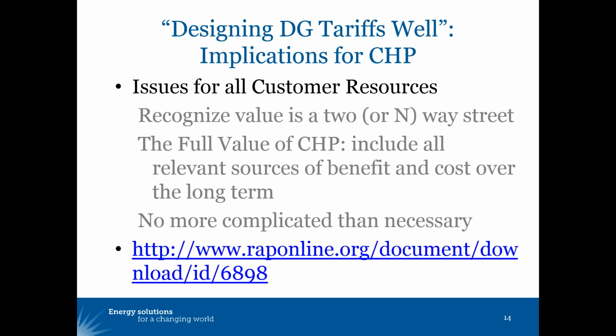For discussion about how this looks in general for all distributed generation resources, I want to refer you to a recent paper called Designing Distributed Generation Tariffs Well. While most of our discussions about that paper have been on the subject of solar DG and solar tariffs, and actually a lot of it has been on residential solar tariffs, really our paper is intended to be broader than that. It's intended to encompass a wide range of distributed generation customer resources like CHP.